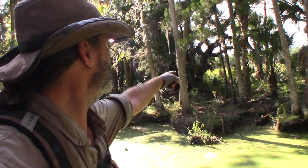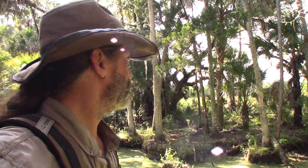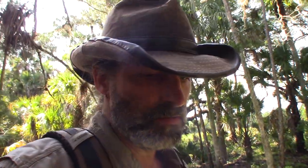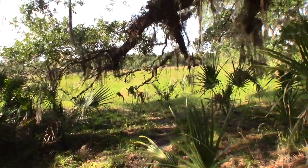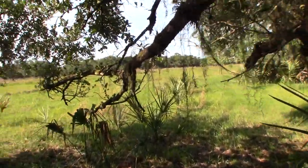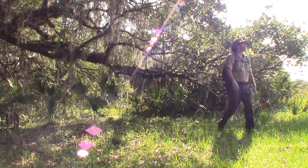Across the swamp here. See that green field over there is the road that I'm after. Oh, I can see a tractor on it too. It's kind of cool. Let's see if I can find my way around this little spring here. The road I was looking for. Awesome.